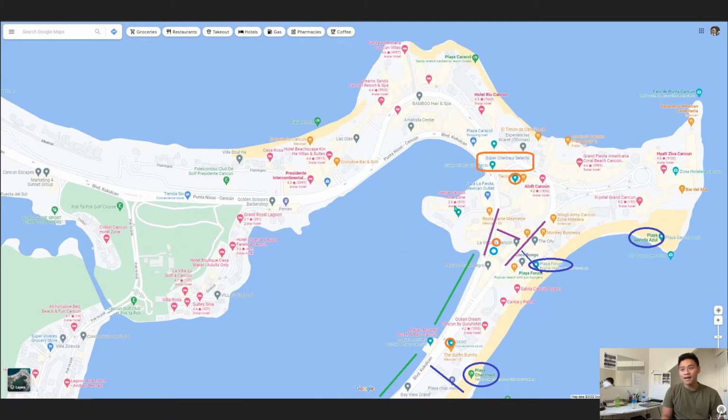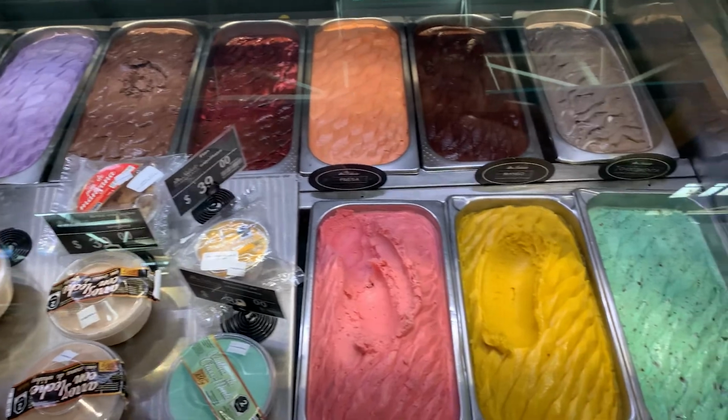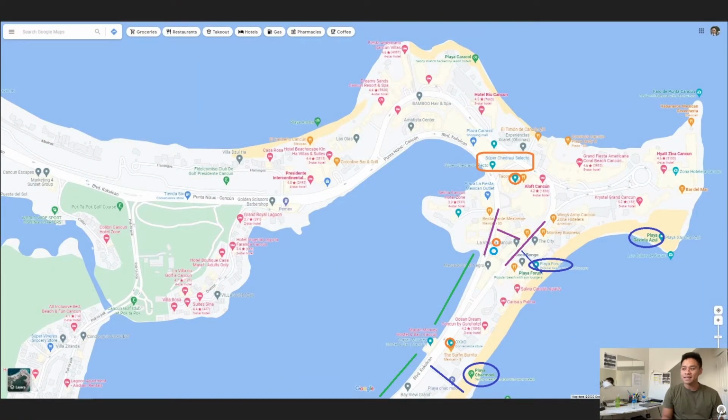You can also get gelato here. For 2 scoops, you can expect 70 pesos, so that is about $5 Canadian. The flavors that I really enjoyed here were cocoa and dark chocolate. Those were very nice, muy rico.